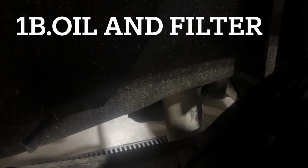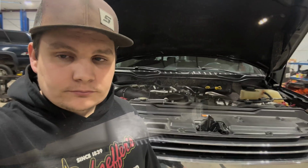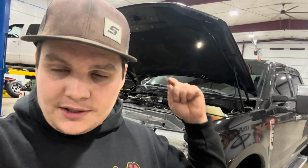Now, right there, you can see we have an OEM oil filter. This is going to be number 2 on our maintenance schedule here. We got to make sure we have an OEM oil filter on this truck. And then what I like to run in all of the 6.7 Powerstrokes is Schaefer's 5W40 full synthetic oil. Now, these trucks, the 17 to 19 6.7 Powerstrokes, they take 13 quarts of oil. So a little bit of a change if you're coming up from a 6-liter that takes 15. These only take 13 quarts, and again, we're running the 5W40 full synthetic Schaefer's.